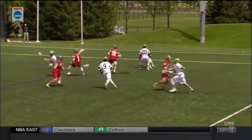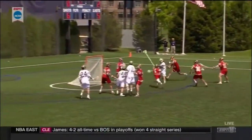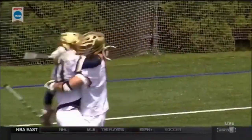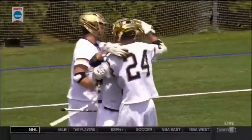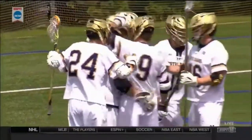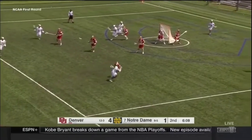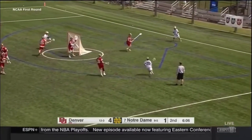That goal is more impactful than you can imagine. Ryder Garnsey there, the nice individual effort. They push in transition. That's always a great time to dodge, especially when you have his creativity. But he needs his other players to step up so he can put himself in the position to put the ball in the back of the net.